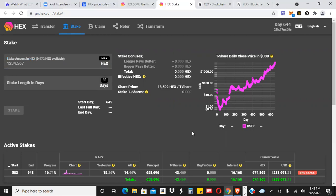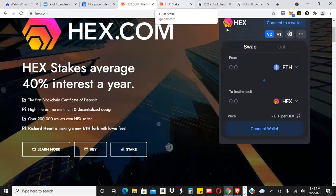But yeah, this is going to pay out 40% interest average a year, right? Now, the bigger your stake and the longer you go, you're going to get bigger and bigger rewards. But again, do your own research on that. If you want to stake, you simply go here, type in how much Hex you want to stake, type in how long you want to do it for. You click on stake, confirm it, you're ready to go. So just wanted to share that with you. Some of you guys who are new to the channel or maybe new to crypto are asking, how do I get into Hex? How do I start staking it? Where do I go? This is going to be the best resource for you, is hex.com.